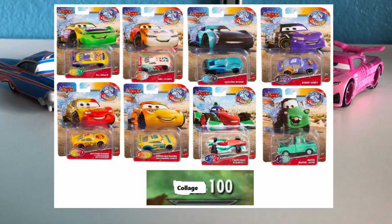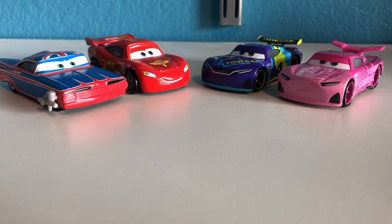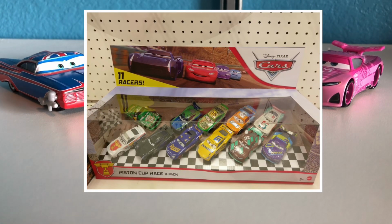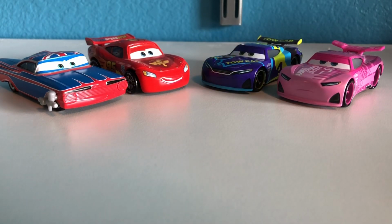That's H.J. Hollis's artwork, and I'm just going to assume that he's probably going to get released sometime in the next few months, either late 2020 or the early 2021 mainline. Maybe it's a 2-pack. And they are doing some new 11-packs with some new packaging. So maybe that's a hint at the new packaging that we'll see for 2021 if they change it, and I hope they do. Blue Desert is a little bit weird, but I mean, it works.